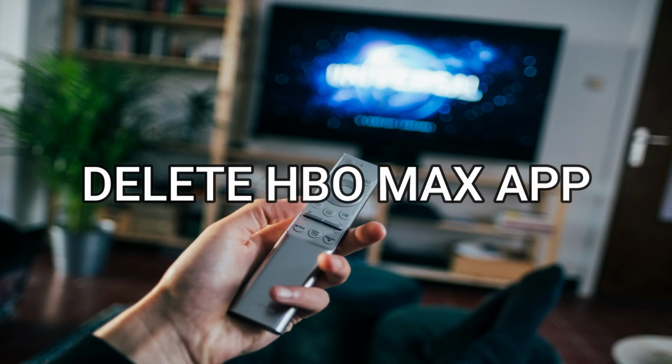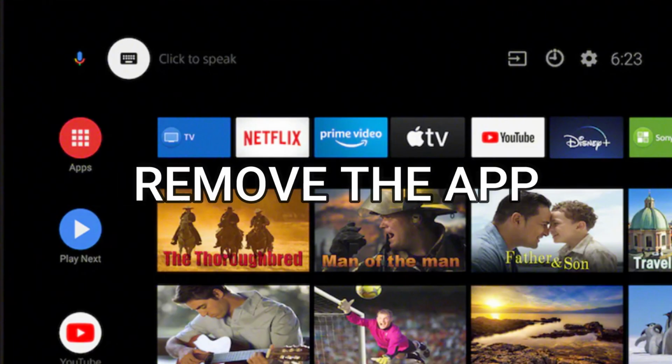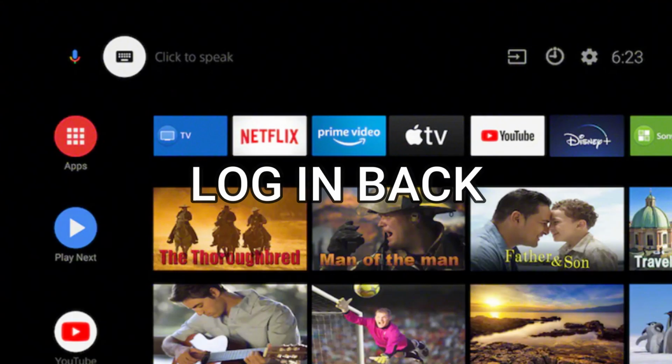Try deleting the HBO Max app off of your TV. Go to wherever the apps are located on your system and remove the app altogether. Then reinstall the HBO Max app again. After you reinstall it, you might have to log back in with all your credentials, but hopefully this will work.